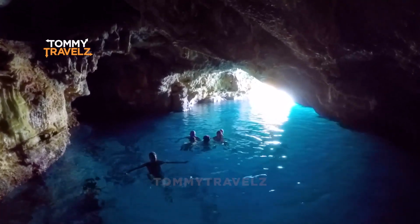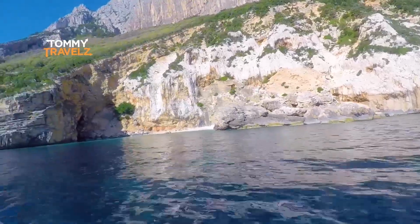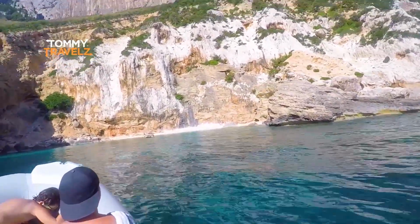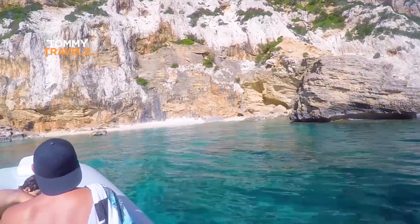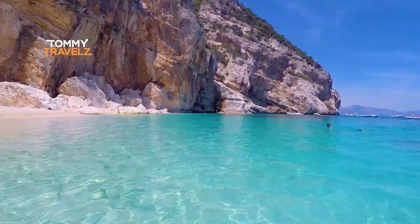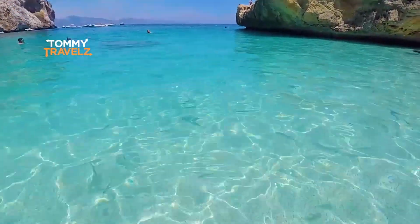Okay, what about those breathtaking natural wonders? Any hidden gems there? Oh yeah, if you're up for an adventure, head to the Gorropu Gorge, one of the deepest canyons in Europe, carved by the Flumineddu River over millions of years. Hold on, a canyon in Europe. That's not something you hear every day. I know, right? It's spectacular. Towering limestone cliffs, crystal clear water, a sense of grandeur, you'll be speechless.